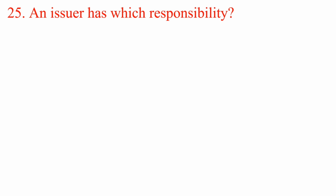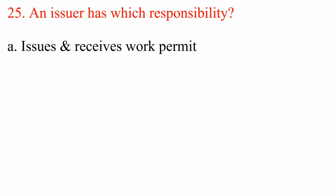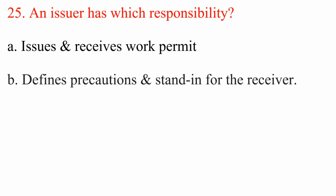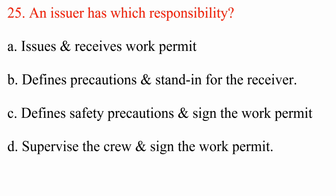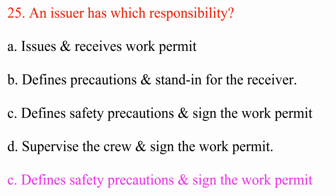Question 25. An issuer has which responsibility? A. Issues and receives work permit. B. Defines precautions and stand-in for the receiver. C. Defines safety precautions and signs the work permit. D. Supervises the crew and signs the work permit. Answer. C. Defines safety precautions and signs the work permit.